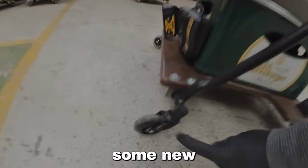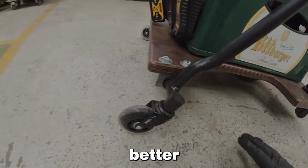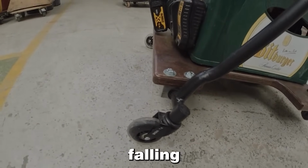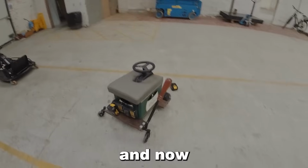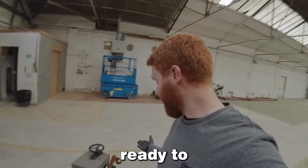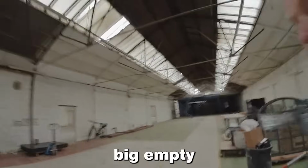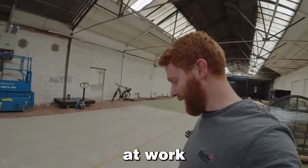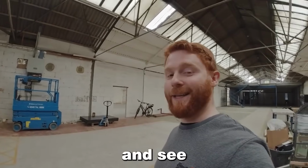And we've got some new fancy pants casters on the back, which make it a hell of a lot better because the old casters we had on it were falling apart. DeWalt battery still, gave it all a nice fresh lick of paint, got rid of the red bits, and now it's ready to have a test drive. And we've got some big empty industrial units at work, and it would be rude not to have a good old tear up and see how this thing performs.